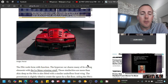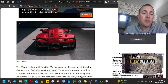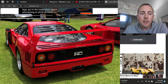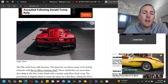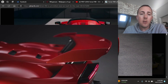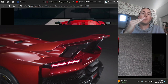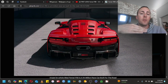So let's talk about the many styling elements with the Le Mans winning 499P. There's a lot going on. There's an engine cover here that has 6 slats according to the engine. Now the F40 had the slats in the back like this car. These slanted taillights are definitely a new design element. The exhaust is made of Inconel, and there's a lot going on back here. I saw a cool video where this wing goes up, and it'll also go down to be slippery for high-speed runs, or it will go the other way for downforce for track runs.